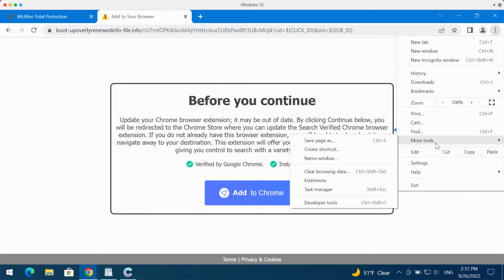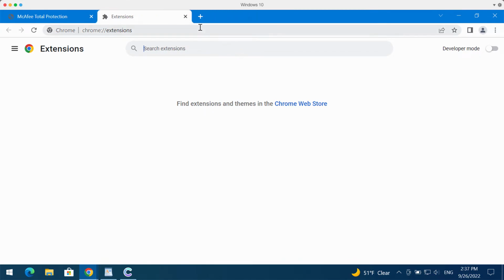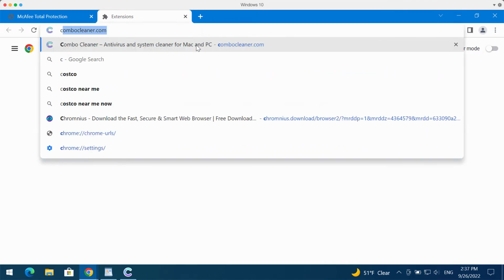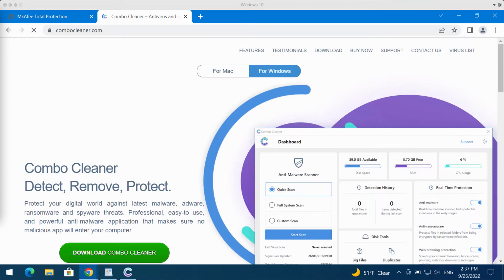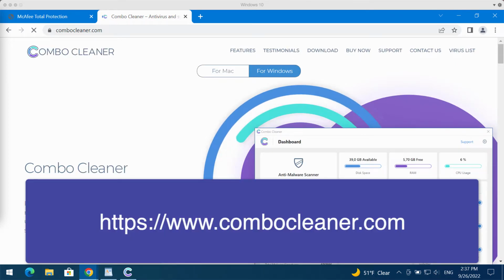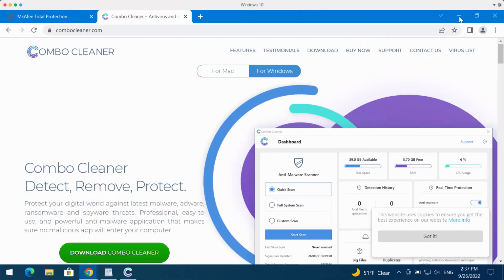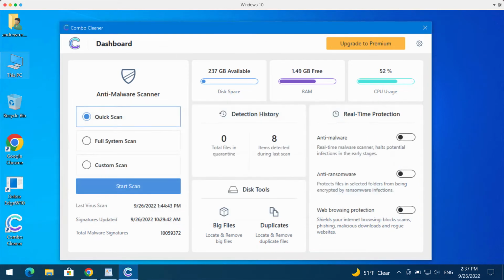Access the menu, go to More Tools, choose Extensions. So if you find any third-party extensions here, disable and delete them. I also recommend that you research the system with the help of Combo Cleaner Antivirus, which you may get on the official page combocleaner.com. Download the software, install it, and then start carefully researching your system with its help.